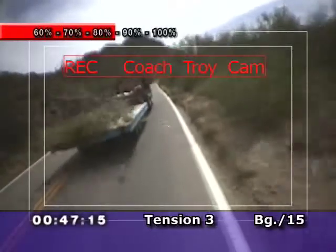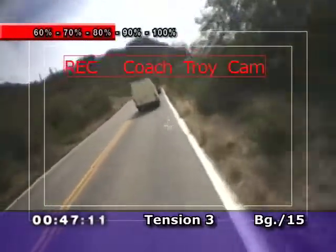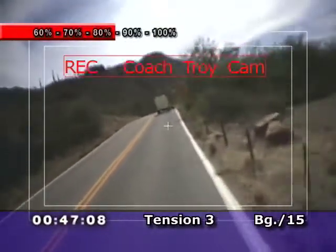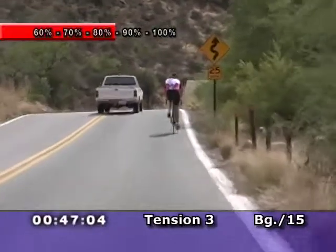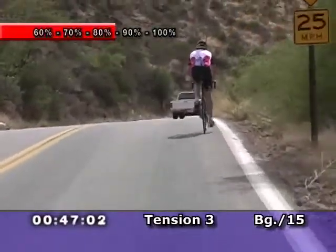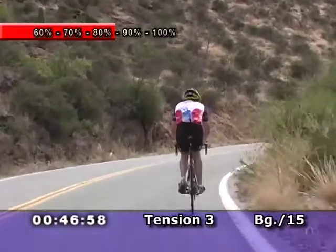Big truck. Whoa, watch out. Another big truck. Watch out. All right, keep riding. Stay close to that white line there. Not a whole lot of shoulder on this road. Okay, we're back. Stay on my wheel. Here we go. Climbing this hill. See the winds? Look at those bushes blowing around.